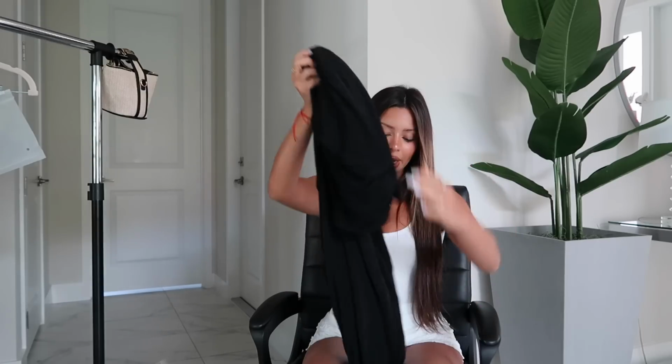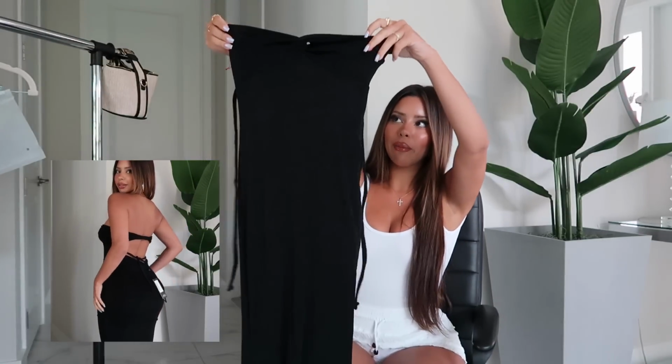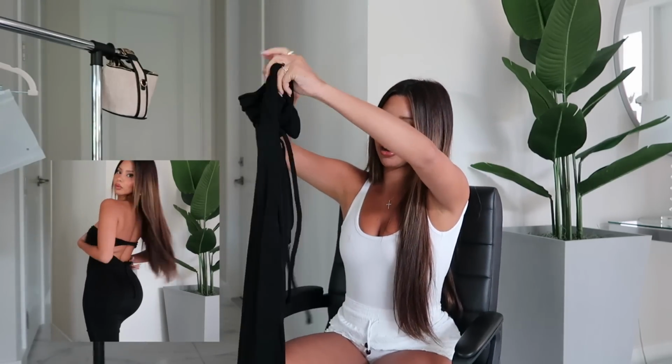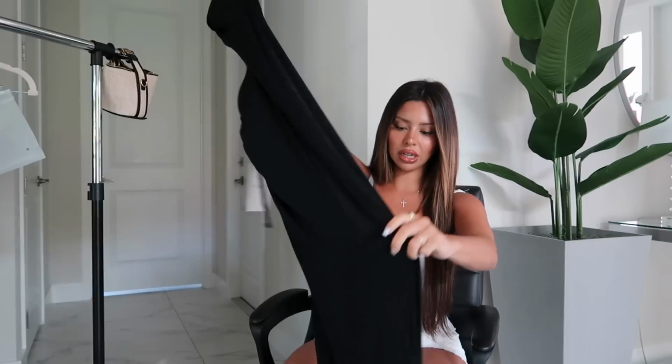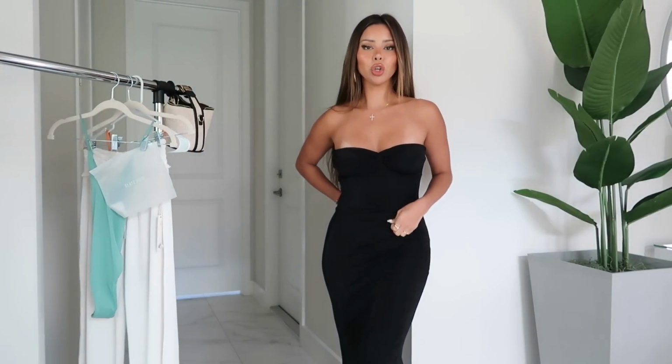Love it. And then I got this dress. I'm going to a wedding in 2 weeks and I have not ordered a dress, so maybe I'll wear this one. It's just black, strapless. It's kind of like a knot in the front. It goes all the way down to the ankle and it has an open back and then you tie it here. I'm really excited to see how this looks. This is really good quality. It's very thick. Wow, okay guys, this dress is beautiful.